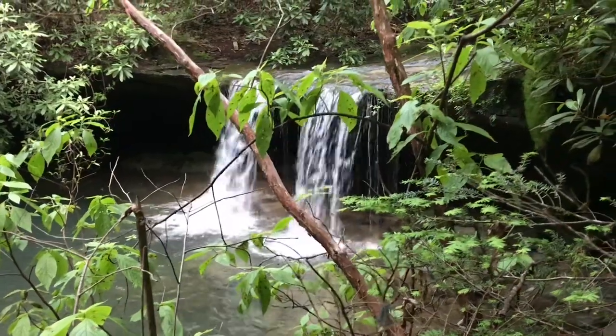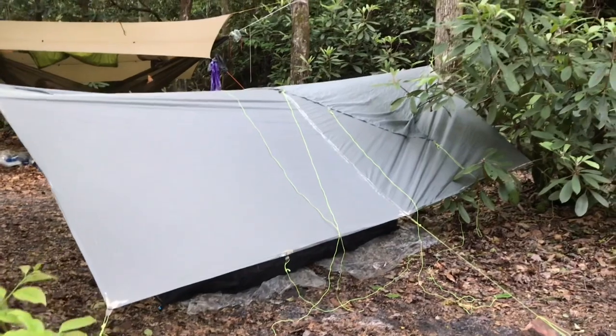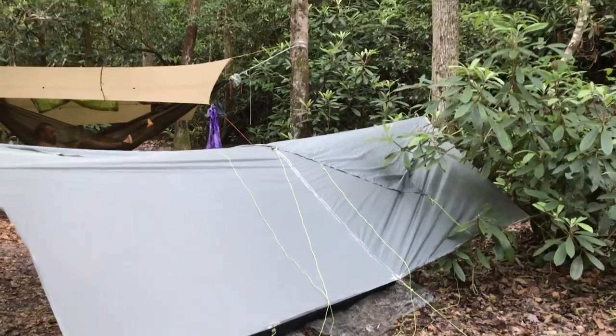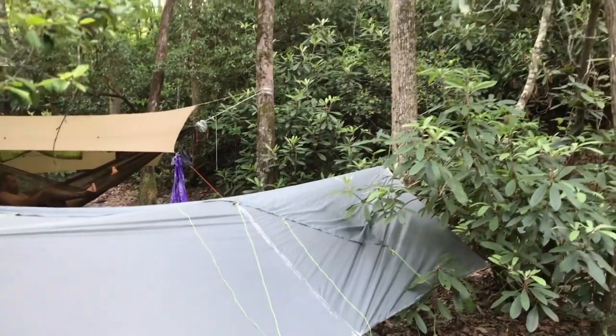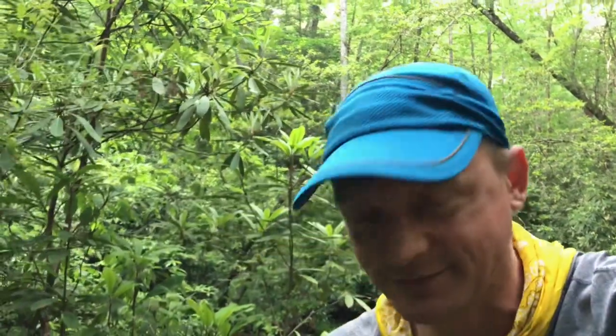We have a great campsite here next to Falls Branch Falls. It's been a great day here on the Sheltowee. Another amazing 20 miles plus. Can't wait for tomorrow. I'm going to get some quick dinner and hit the hay. Let's check in the morning.